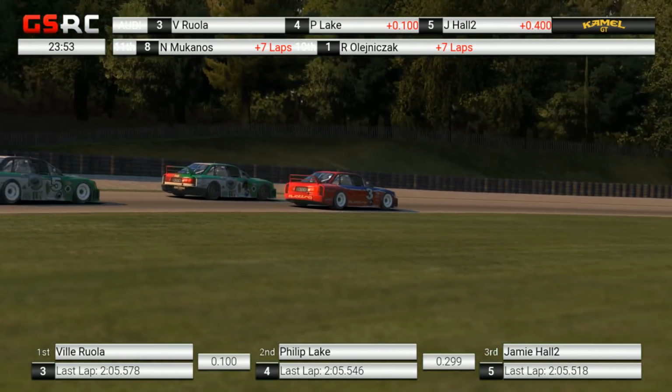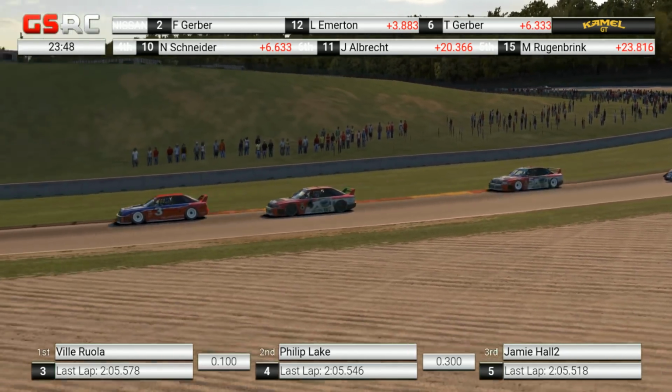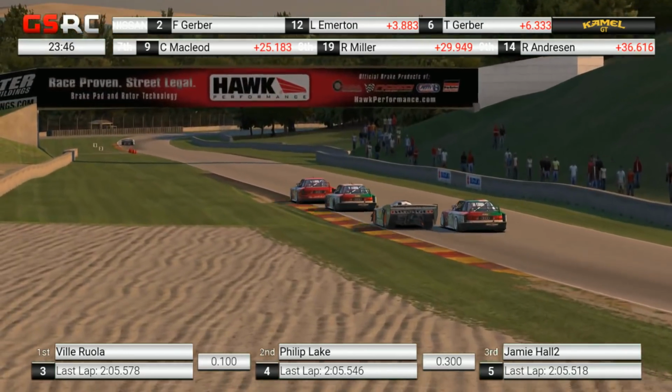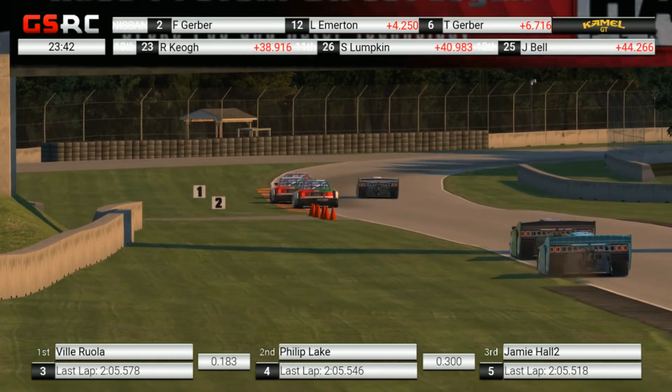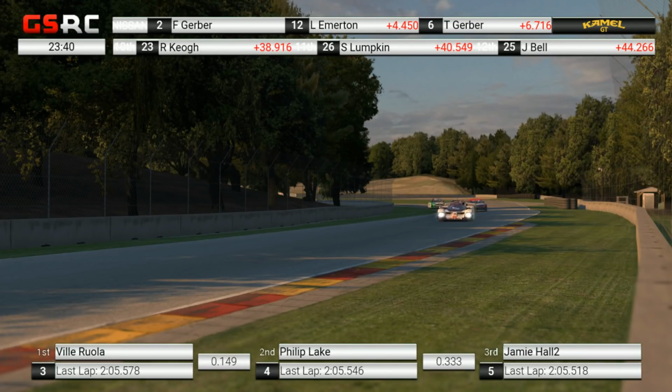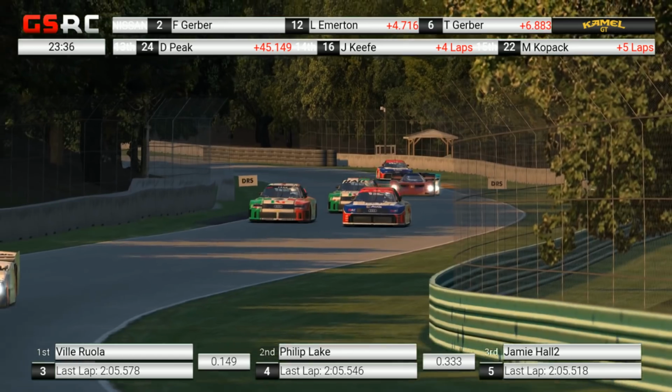Am I going to eat my words? Holy cow! How did he get up alongside him? It still didn't work, but that is incredible stuff. And now Emerton, he's going to be able to get through just in time. That's going to give a great run to Lake. I think he's got a chance down into Canada.